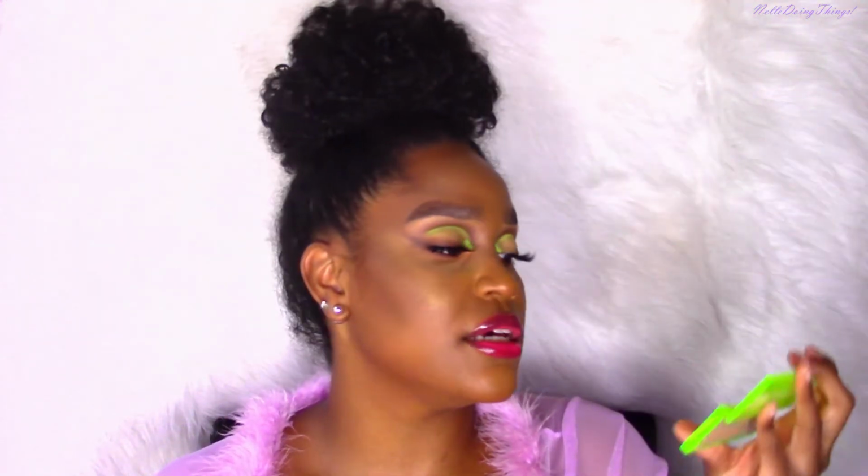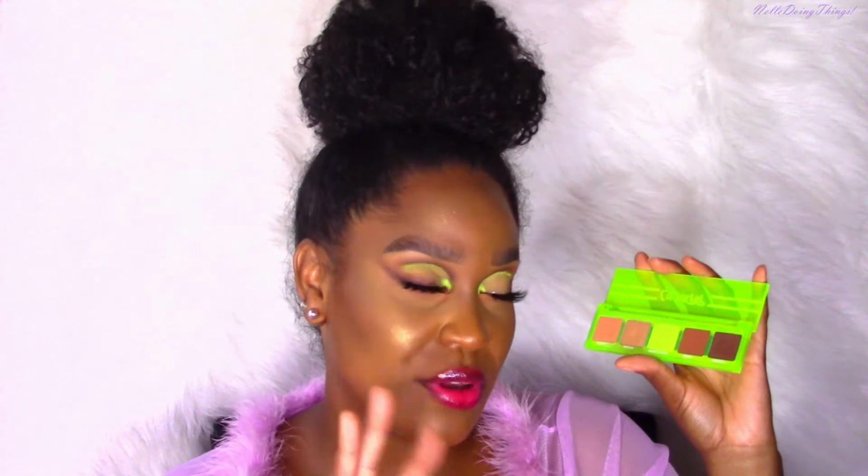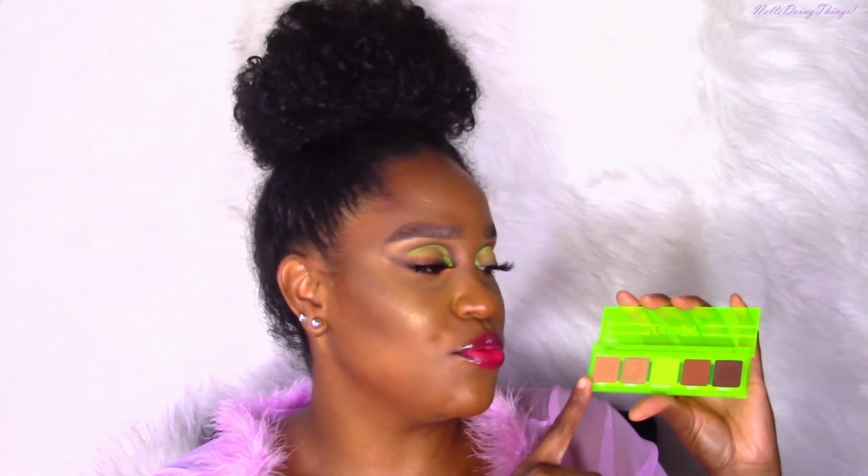Like I said earlier, you get 5 shades in this palette, and it gives you actually 4 mattes, and one that's a matte with a pinpoint of shimmer in there. And then they give you neutrals, an electric color, and those really, really dark browns. So let's start from the front.